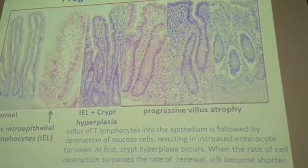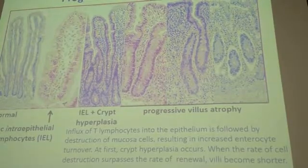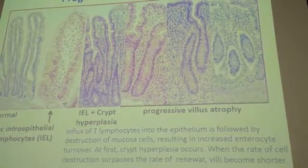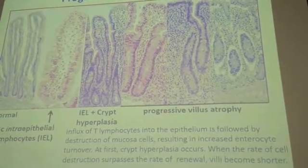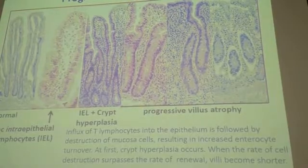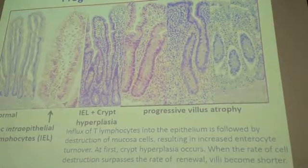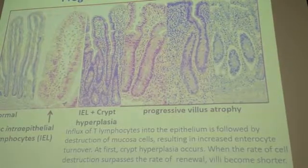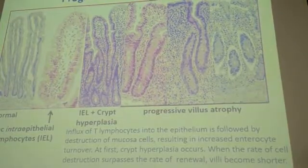By lymphocytes, and ultimately what happens is you end up getting crypt hyperplasia. So down here is the crypt. You see here, there's a very clear crypt, it's very delineated, and here now, the crypt is responding, and look how it's thickened. So in this crypt, don't forget, we have the stem cells and the Paneth cells.